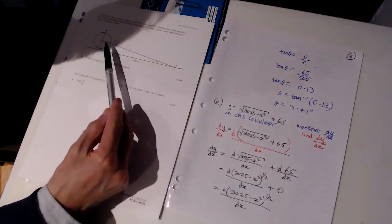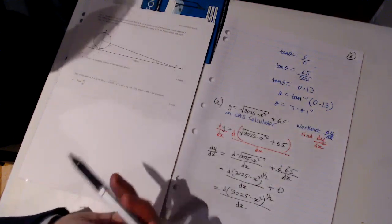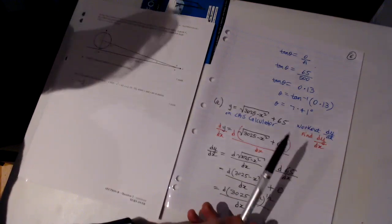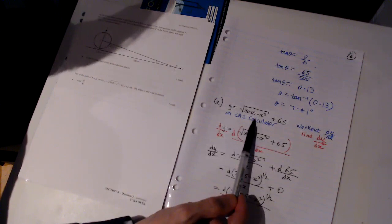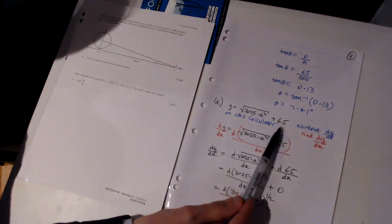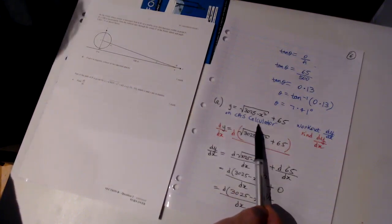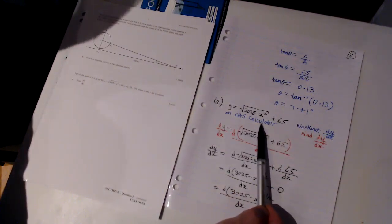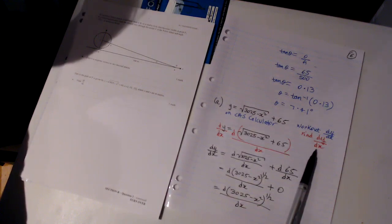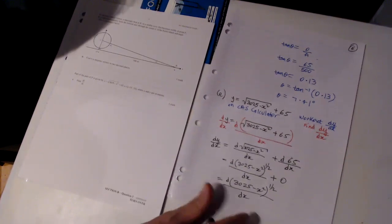What do they mean by P being on y equals square root of 3025 minus x squared? Well, that's explained by the following worked out solution. Firstly, y is equal to the square root of 25 minus x squared plus 65. Work out dy dx on the CAS calculator. That's of course the best way of doing it. It's the quickest. Now, of course, if you want to do a bit more practice by hand in regards to working out dy dx, that's the worked out solution.